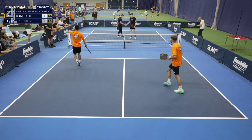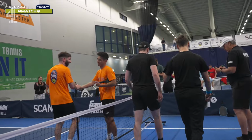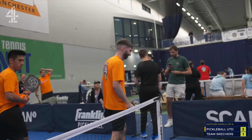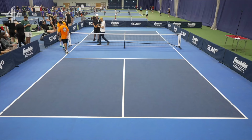And that's such an unlucky way to finish the game. Anakin had that equalising point on his paddle and just sent it a little bit long, not quite established. Looking a little gutted there, but what a fantastic match that was. The first one to go to three games.